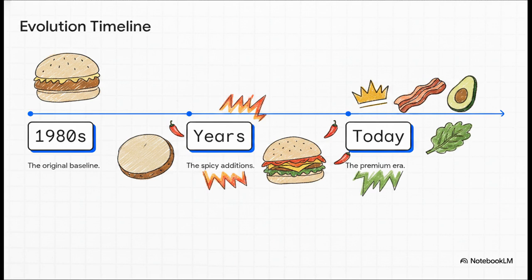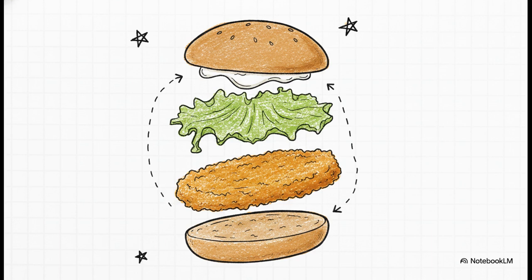These aren't just random menu tweaks. They are very clear, strategic, evolutionary leaps over time. Now, what's really interesting about this slide is how beautifully straightforward this original design actually is. The original McChicken, introduced back in the 80s, is one of McDonald's most recognizable items for a reason.